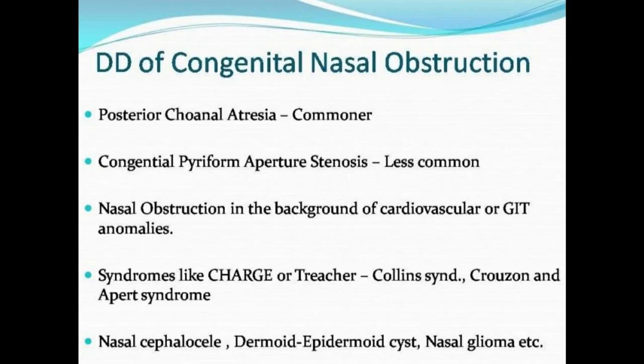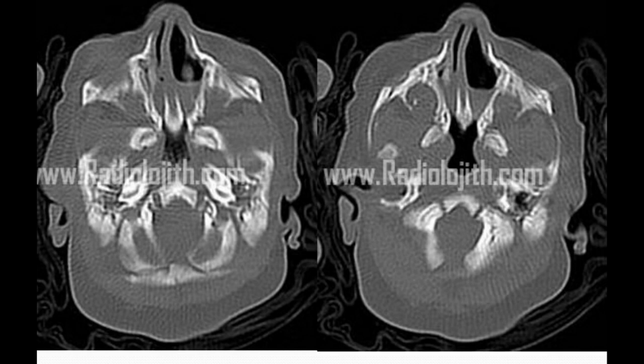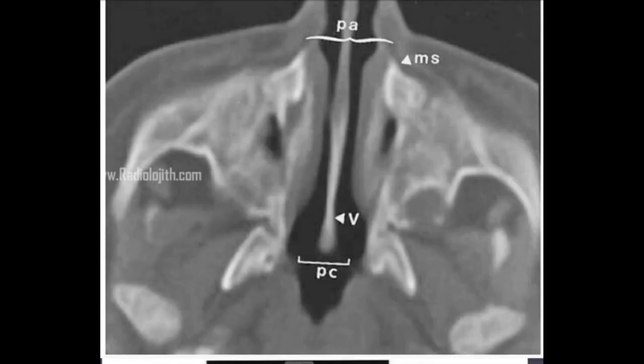Other causes of neonatal or infantile nasal obstruction could be nasal cephalocele, dermoid or epidermoid cyst, nasal glioma, mucocele, etc. Most of the sporadic isolated bilateral choanal atresia or congenital pyriform aperture stenosis might be missed antenatally and present as a neonatal emergency. Even though this is rare, the incidence is between 1 in 5,000 or more.